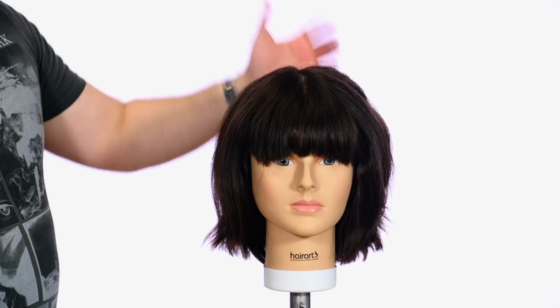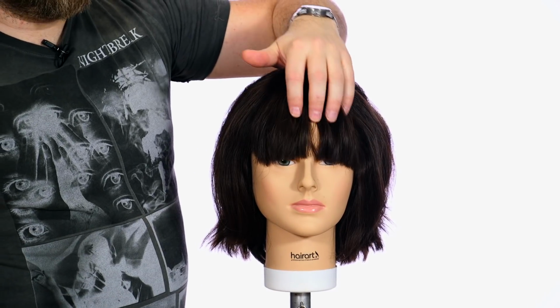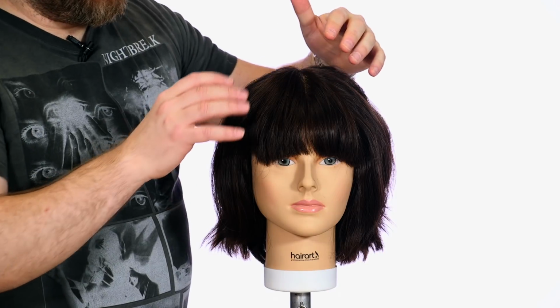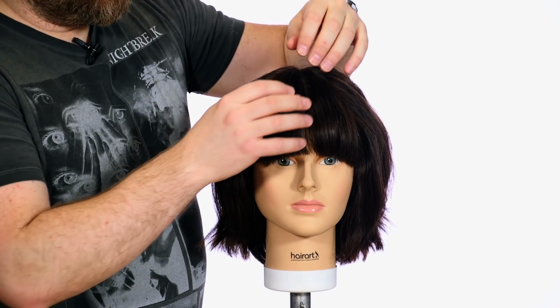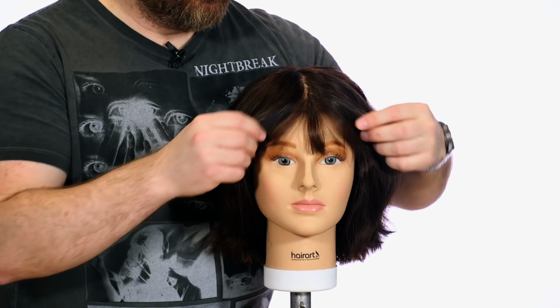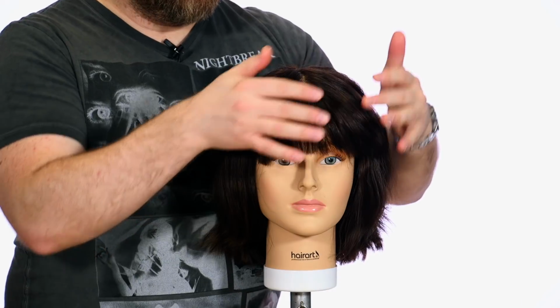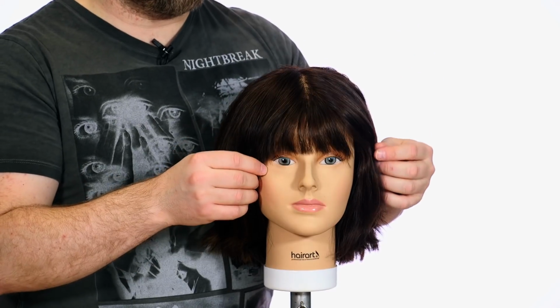In this example, I have what we call the hack bang, where you may have had too much taken off and it's not really the right thing for you. So you can save that by softening it yourself, by taking away the heavy bits and moving them away from the focus and just softening it up.